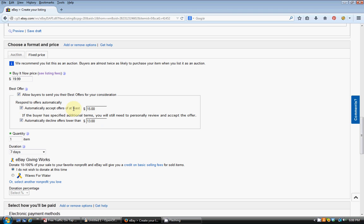Now if you want, you can leave them both blank, and every time you get an offer, you just have to deal with it manually. It'll come to your email or it'll come to your phone app if you've got it on the phone. That's really up to you. I go both ways depending on what I'm selling, how much I'm asking. Quantity, obviously, you've only got the one, so you're going to put one. If you're selling something that you've got multiple items, you can put how many items you have.